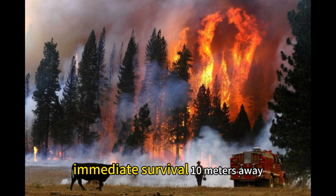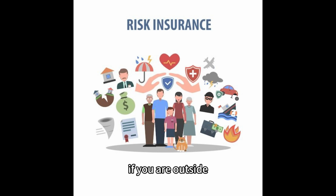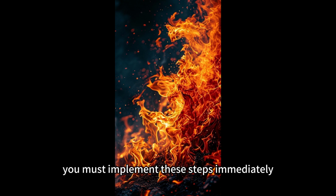Immediate survival, 10 meters away. When a fire is just 10 meters away, this is about immediate survival. If you are outside, you must implement these steps immediately.